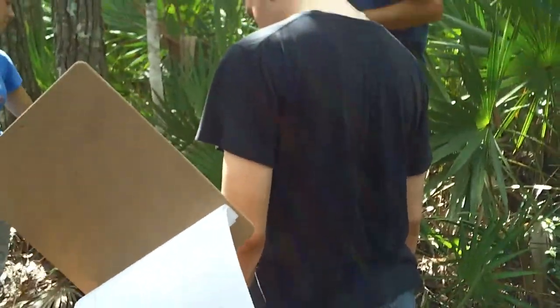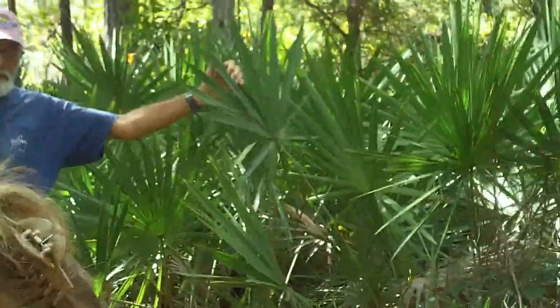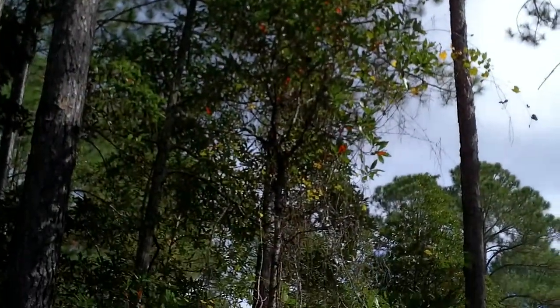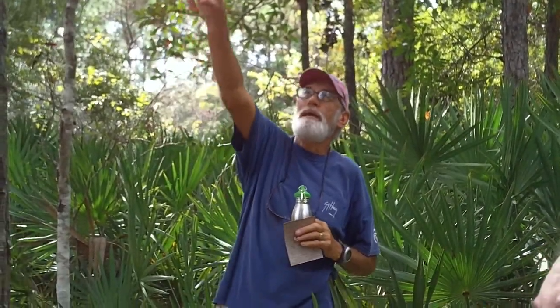What are these? Okay, so indicator plants for our pine flatwoods. What are these? Palmettos. Loblolly bay. That's spelled L-O-B-L-O-L-L-Y, loblolly. It's our city flower, by the way. Is it? And it has a beautiful white flower in the spring, in about May. Beautiful. Looks like a baby magnolia. You see the red leaves up in that green? Y'all see the red?